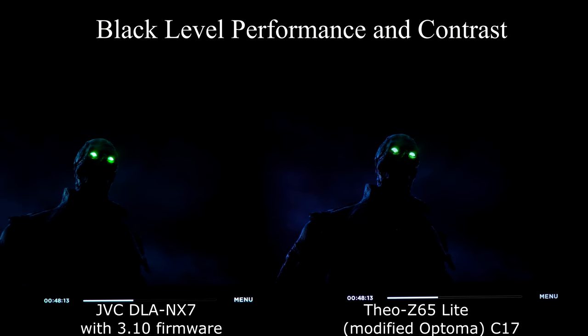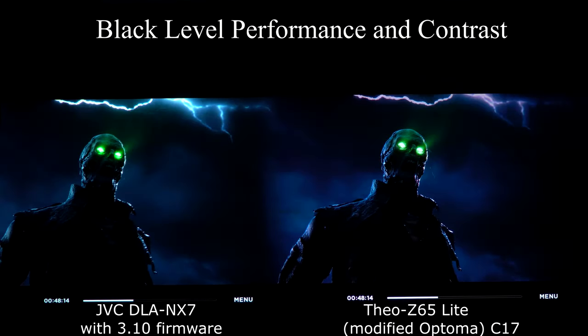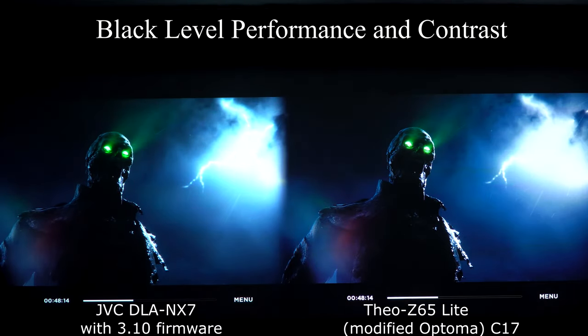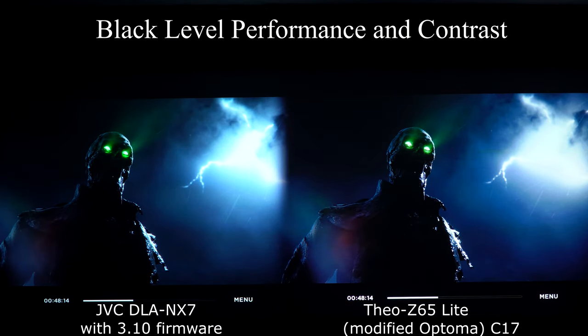I'm going to move this a few frames forward. We're going to get some lightning strike here, so then we get out of the darks. It's interesting to see how they handle those brights and highlights, and you can see the reflection on his shoulder there. And almost there, the details almost look identical now with that higher light. Yep, as the light level goes up, that stands out a lot more in one than the other.